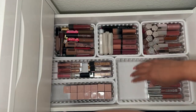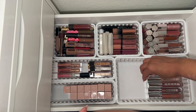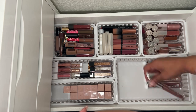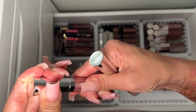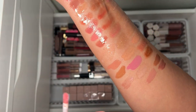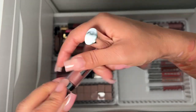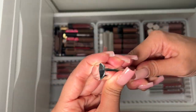So now these are all just my Buxom glosses right here that I know I'm going to keep. I'll swatch maybe this one and this one for you guys. This one has a little bit of shimmer in it. It's called Sugar. I've had these for a while, but they do not smell like they went bad. And this is really pretty. They do have a little plump to them. They're slightly tacky. So with the Buxom, they are a little sticky. If you don't like sticky glosses, I wouldn't go for them.